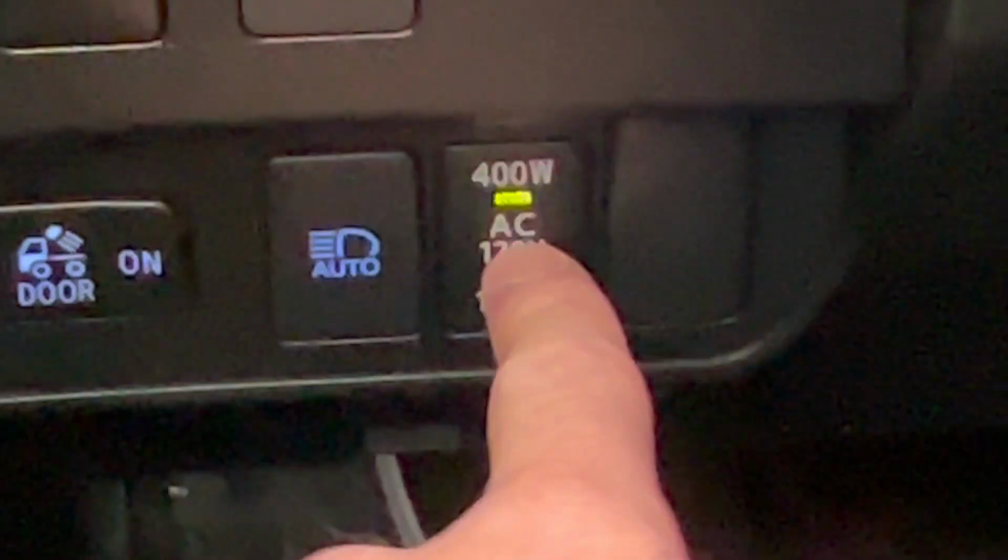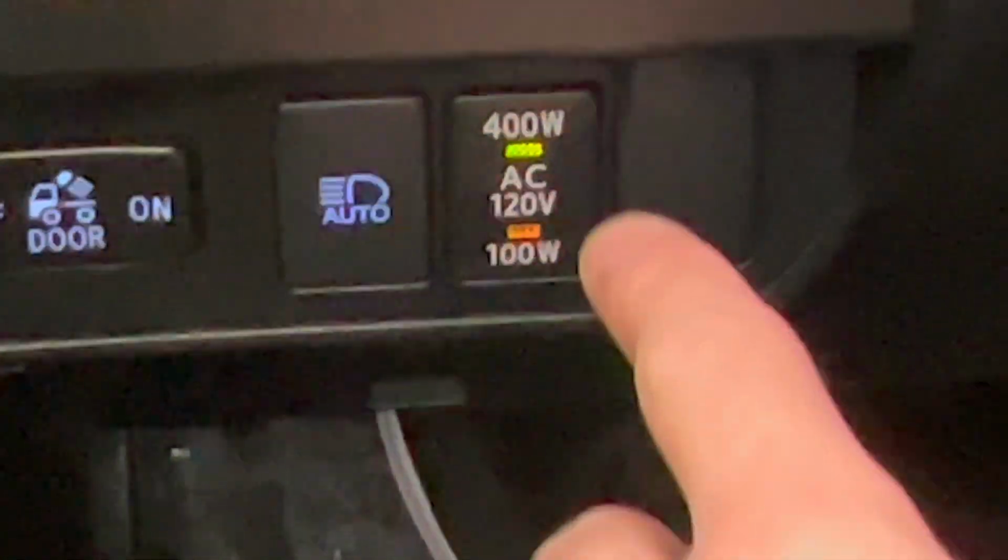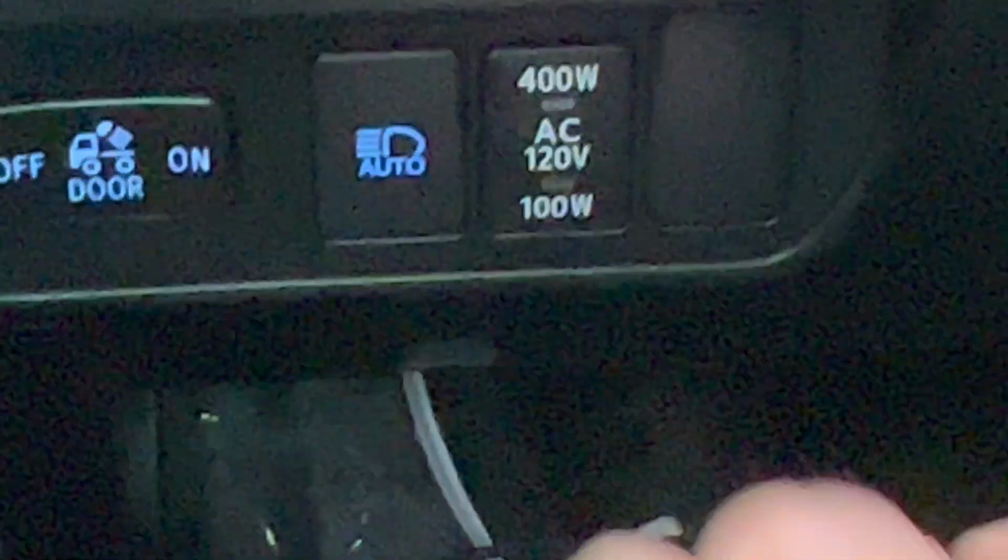And then you've got your 400 watt inverter, which allows that plug in the back to be up to 400 watts. You can turn that on or off. So not everybody can just plug in and sort of drain your battery kind of thing. Power windows, that kind of thing.